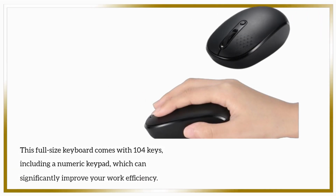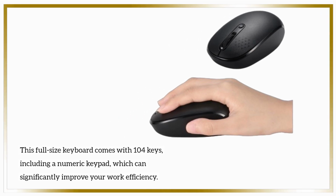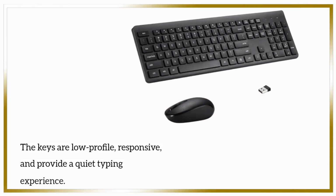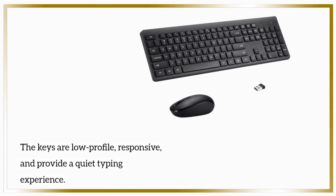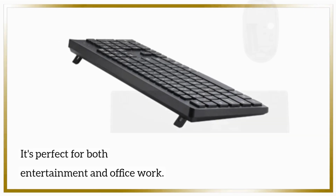This full-size keyboard comes with 104 keys, including a numeric keypad, which can significantly improve your work efficiency. The keys are low-profile, responsive, and provide a quiet typing experience. It's perfect for both entertainment and office work.